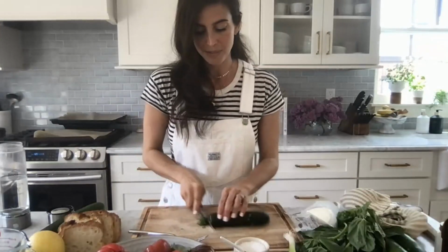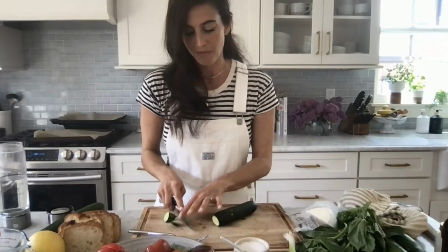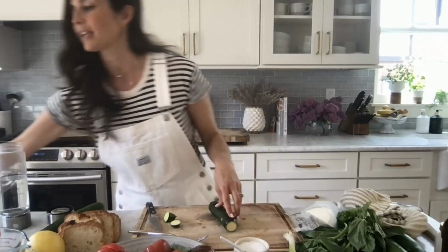So let's just go through. We're going to start with the stuffed zucchini, because that's the recipe that we have to get in the oven, at least as we're doing this together.